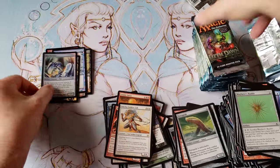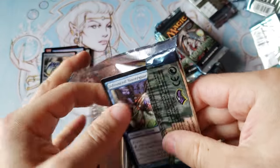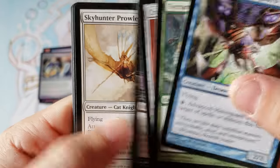That is super cool. I just realized we have not gotten a foil rare, have we, everybody? We are 20 minutes in, and the foil rare is still at large. I mean, hopefully we get one.